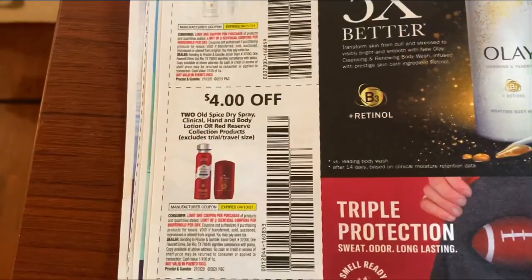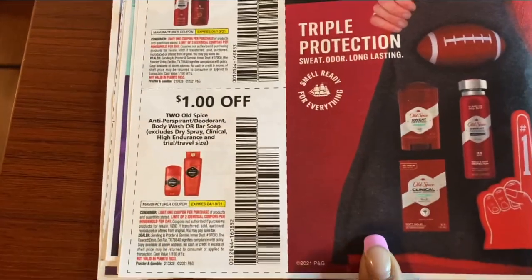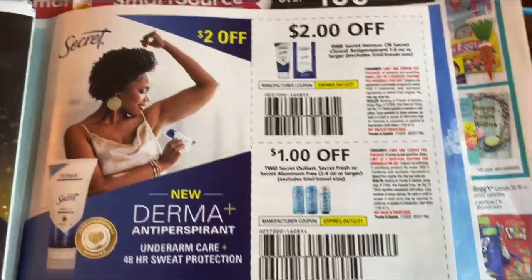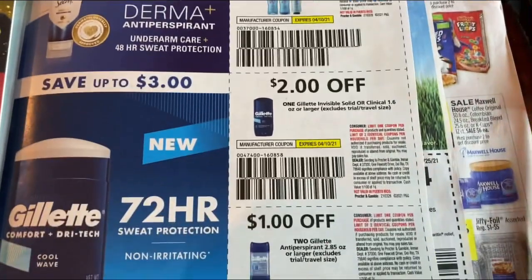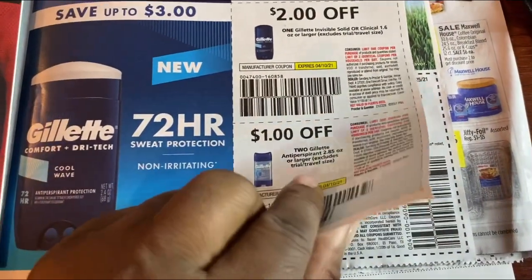Olay coupons. Our Old Spice dry spray. There's $2 bottle rebates. Dollar on two Old Spice. $2 one Secret Derma. $1 on two Secret Outlast. $2 one Gillette Invisible Solid, $1 Gillette Antiperspirant.